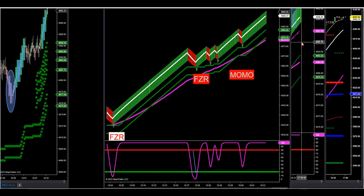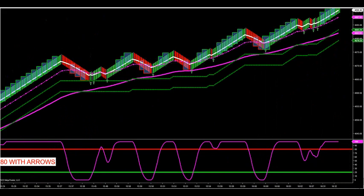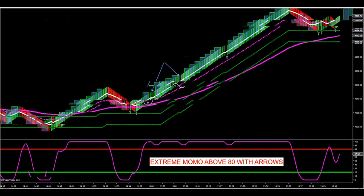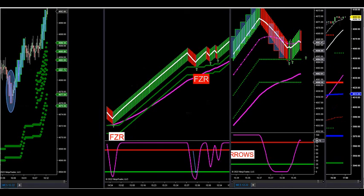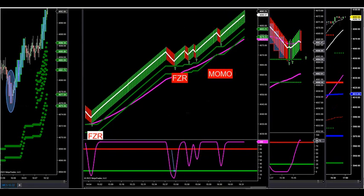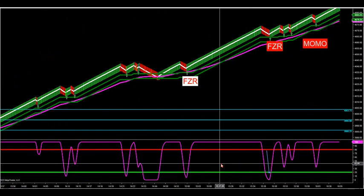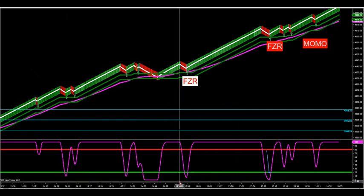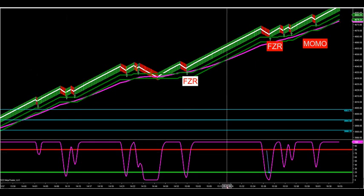At 1455, look what fired on your zone. At 1455, there's your zone. Oops, let's get to your longer time frame. Where is it? This is the shorter one, which I want to show you in a second. This is your longer time frame at 1455. Look at your FZR that fired. Yes, right there. So look at the FZR that fired in the zone.